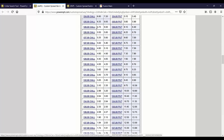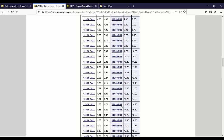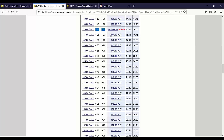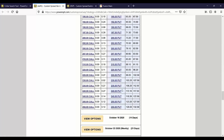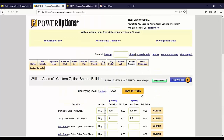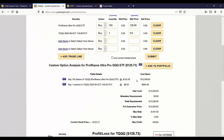Now, see, these calls are highly inflated, right? Because it's a double ETF, an Ultra Pro ETF. And see, he got his call at $3 and it's already down to 130. But let's just take a look at the married put here for TQQQ. And your price on this, you got it at a different time. I understand that, but your price was at $9.50. You either legged into this earlier, or your cost basis is $125.59 for adjustments that you've done.